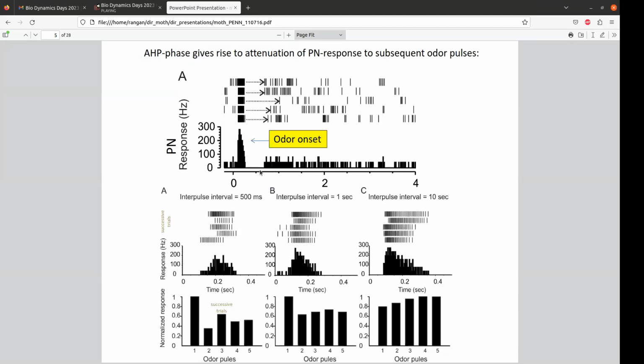Now, as you can probably guess, this after hyperpolarization phase prevents strong responses to subsequent pulses, as shown here on the bottom. Each subplot down here illustrates the kind of odor responses you might see sorted by order to the first, second, third, fourth, and fifth pulses in a sequence. For the leftmost subplot, the pulses were separated only by 500 milliseconds. So after the first pulse, the second pulse is situated directly in the middle of the after hyperpolarization phase of the first pulse. And so you can see that the response is strongly attenuated.